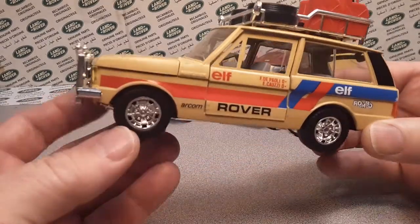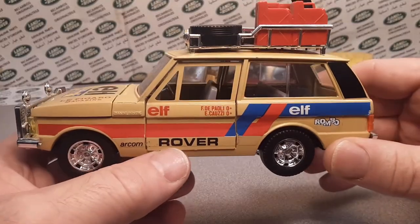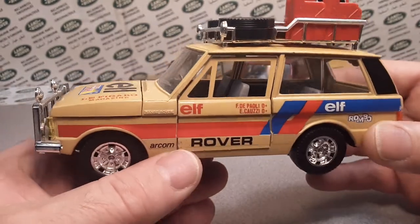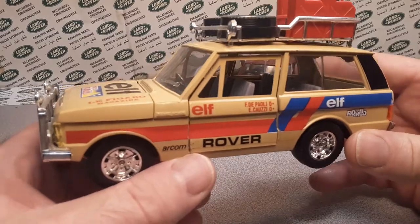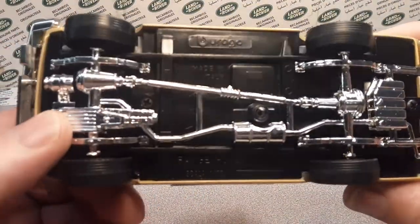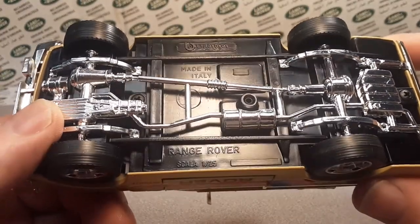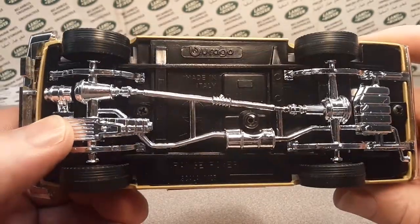Man, I don't even know where to start. I usually save the best for last, but we've got something else for last. This, ladies and gentlemen, is, oh, let's turn it over. Ba-bam! Oh, I got it right again, too. All right. Bburago, made in Italy. This is the Range Rover, the 1:24 scale Range Rover.